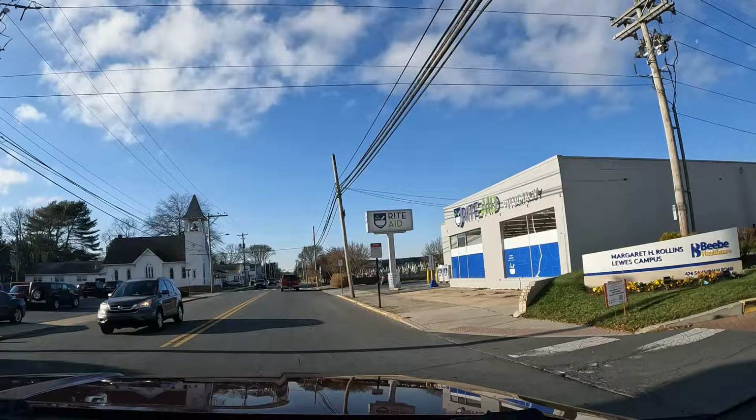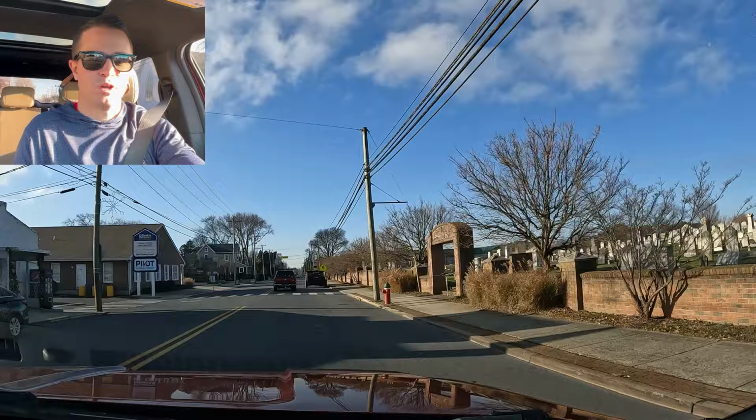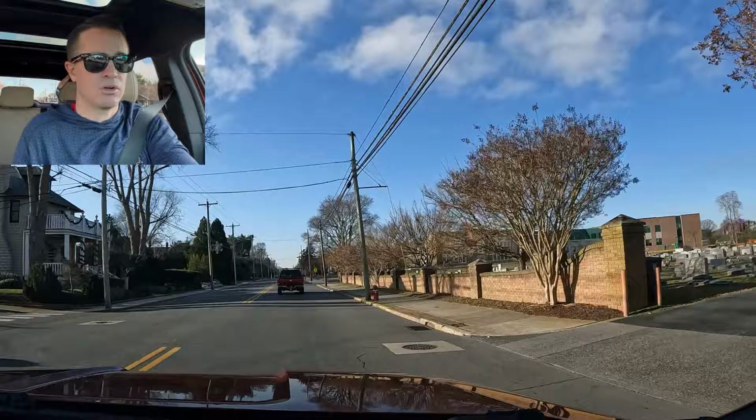On the left-hand side where you see that sign with the red truck on it, Lloyd's Market, that's a great little market in there. It's been around forever. Real small aisles, real old school feel. It's a cool little spot. They typically have a lot of the local stuff that you can't find elsewhere, and their prices are very reasonable in comparison to a lot of the major grocery stores.